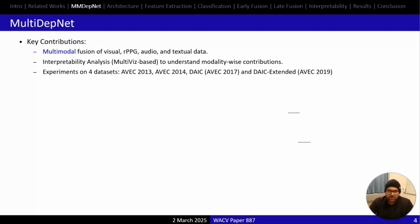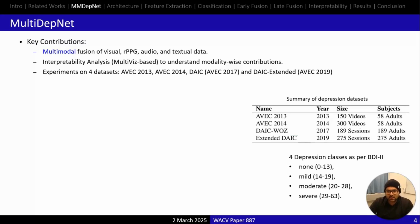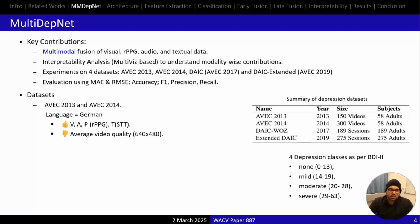We conduct extensive experiments on 4 datasets whose summary is shown in this table. They have depression labels that are classified into 4 classes as per the Beck Depression Inventory. 2 of these datasets, that is AVEC 13 and 14, have German videos in 480 by 640 pixels, not of very high quality, but it's decent to capture rPPG from the videos.